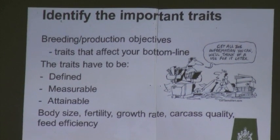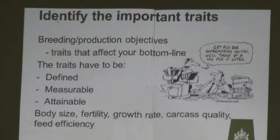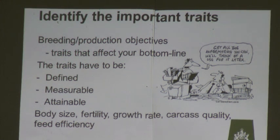Now, since most of the producers here are cow-calf guys, you would have body size, fertility, and growth rate as part of your objectives.